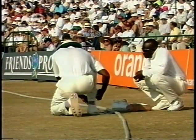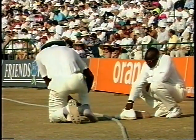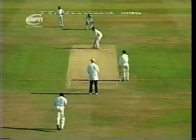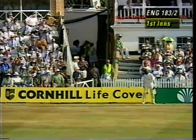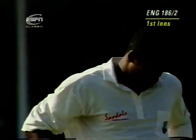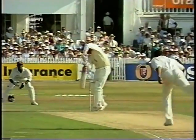Ian Bishop, I think, having a change of boots. This is the second time he's had this happen today. Hot conditions, so you need to be comfortable. Edged away, very fine. Ian Bishop's got his boots on now, but won't be able to catch it. And neither was Stuart Williams able to launch himself from first slip. Genuine edge from Mike Atherton.